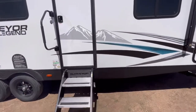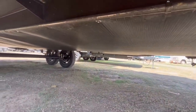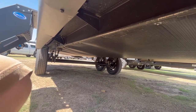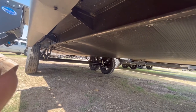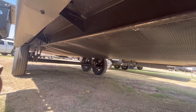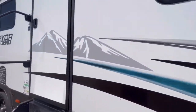Now, if we look up underneath here, this is a major Surveyor DNA item. You can see that you have a forced air and fully enclosed heated underbelly. Now, what I mean by forced air is there is a dedicated duct from the furnace that pumps hot air into this underbelly. It's not just radiant heat like a lot of their competition.